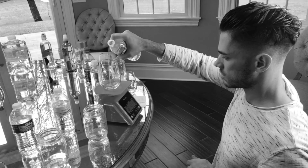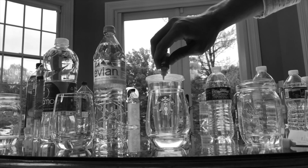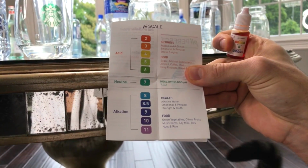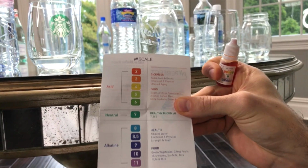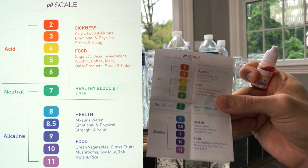As a rule of thumb, the more touched by man and processed, the more acidic and nutrient deficient it will be. So there you guys go. The more processed something is, the more acidic it could be. So the drops came with directions. What they want me to do is put 1.7 fluid ounces of water in a cup and then drop about 3 drops in there to get the best result. So this is what I'm going off of. It comes with the drops, gives you that scale of acid, neutral, and alkaline. And I'll have this up on the screen with every single bottle of water I test.